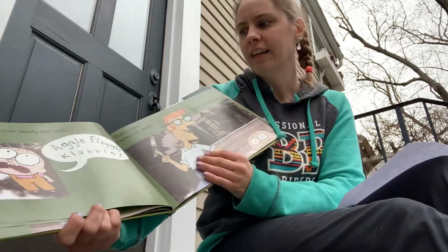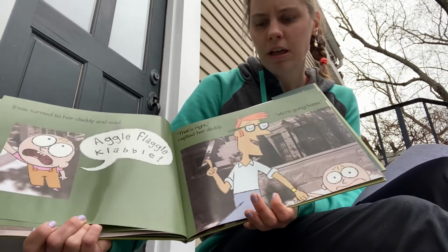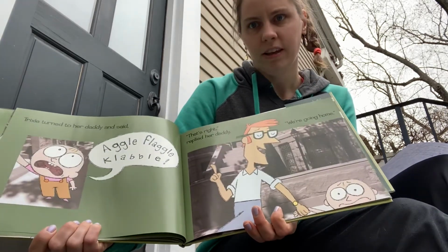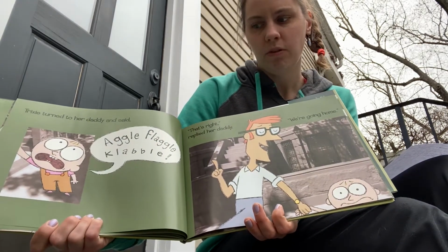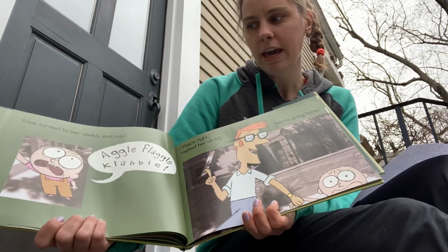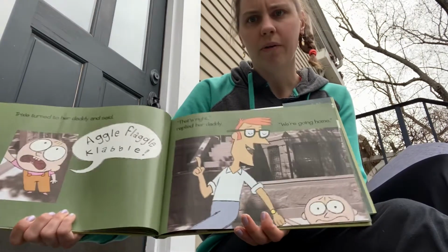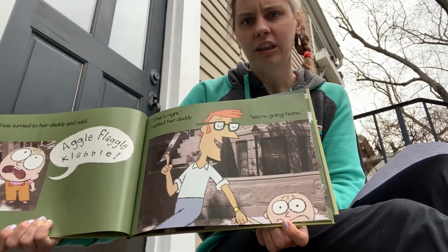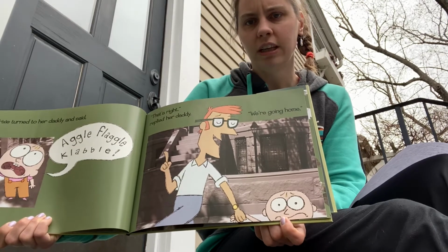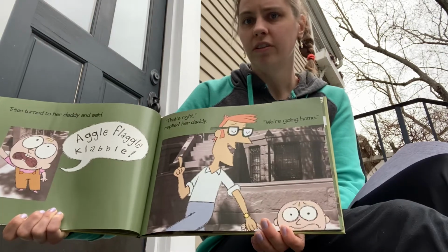Trixie turned to her daddy and said, "Aggo flaggo, collababble." That sounds like it might not be real words. It might be because of her age that she's trying to say something. "That's right," replied her daddy. "We're going home." Does that look like he's understanding what she's saying? He looks like he's happy. She doesn't.